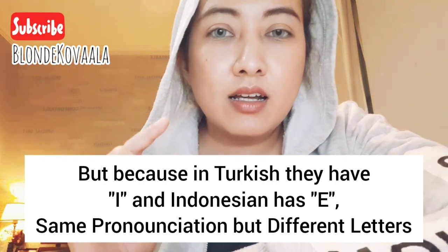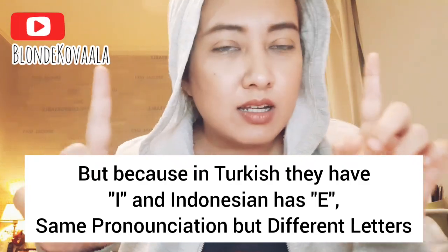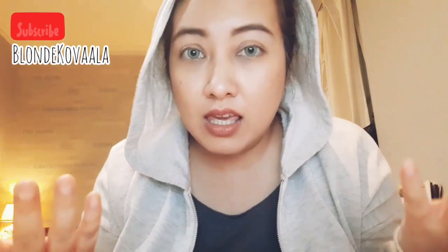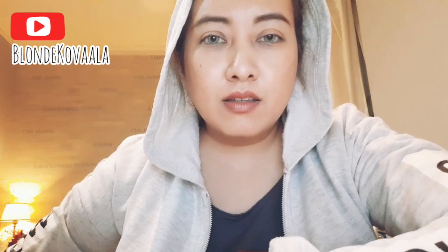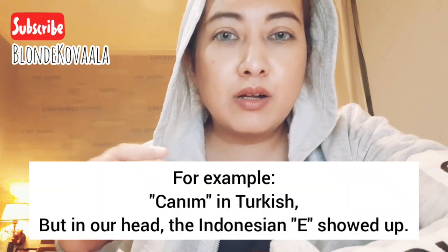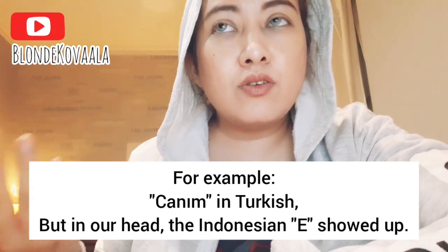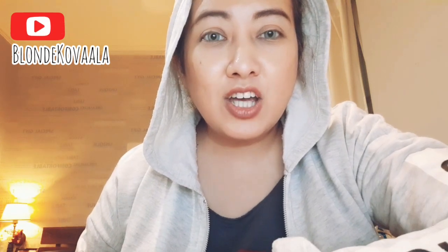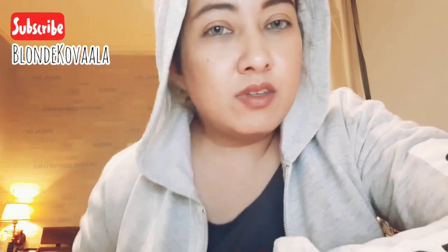So whenever we find in Turkish letters I without the dot, this has become confusing for me, because all I can remember, okay, which one is it? Is it I with a dot? Is it I without the dot? Or is it E or A? Something like this. So whenever I read the words, I will become like, oh wait, okay, I'm pausing, I'm thinking how to pronounce this. So when I saw, for example, Canım, Turkish people will write it as C with a line, A, and I without dot and M. I will say it wrongly, because all I know is Ç and E. It's not that. So now I know.